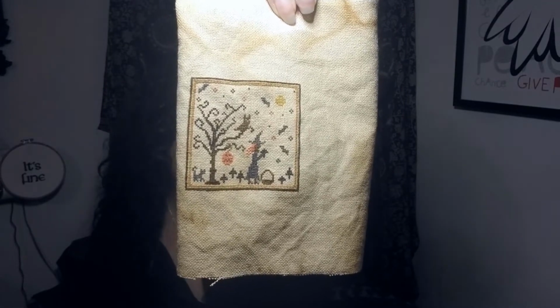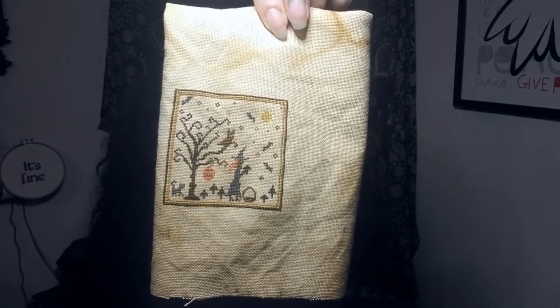It's so cute. It's 1/1. This is the primitive needle by the light of the moon. I took many liberties with the colors. I don't think anyone's going to mind. I have no idea what I'm going to do with it, but it's done. And it's so cute and it's so little.